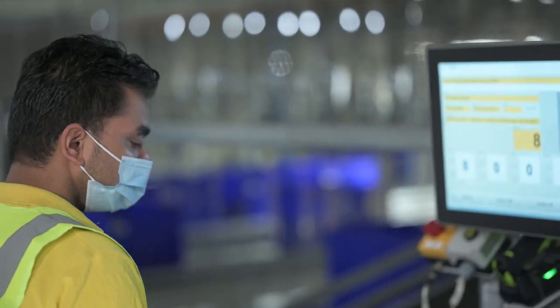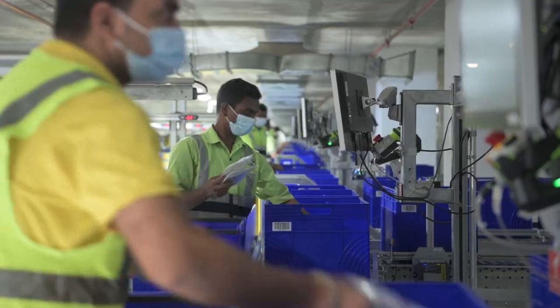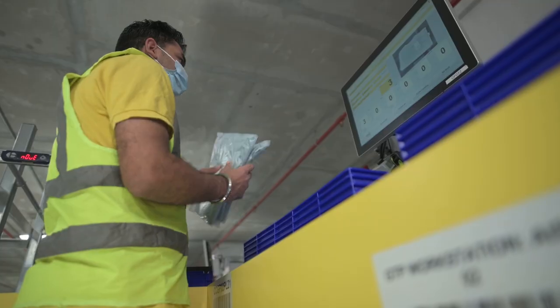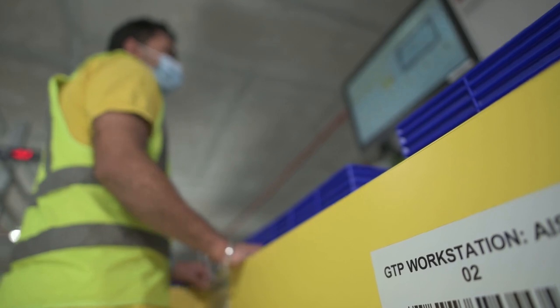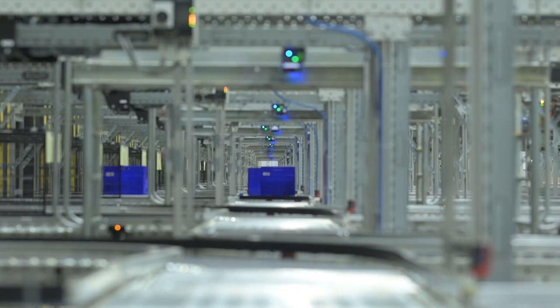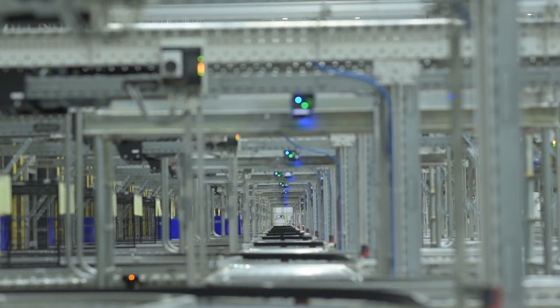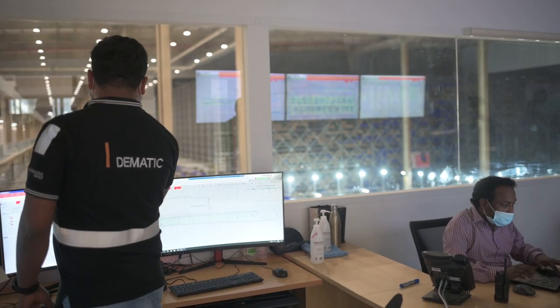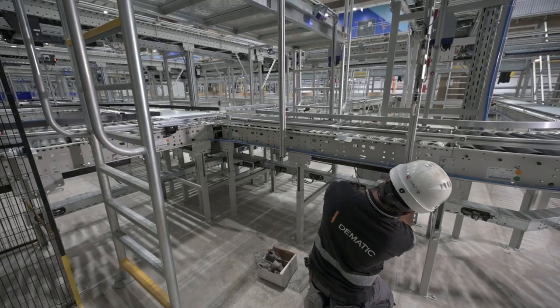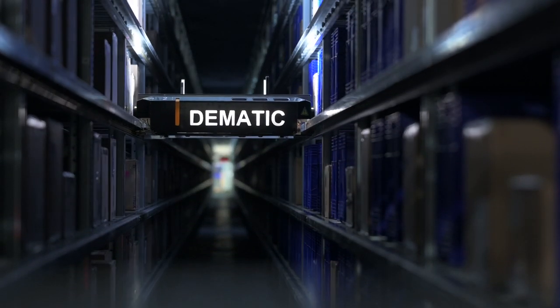Individual customer requests, including e-commerce, can be processed at special value-added services stations or the goods-to-person picking stations. The Dematic IQ software ensures a smooth material flow with high throughput rates in the mega distribution center. At the same time, the combination of on-site service staff with a 24/7 remote service plan ensures high system availability.